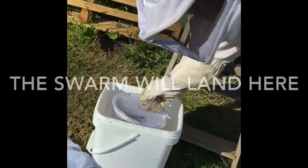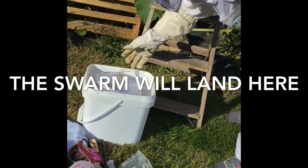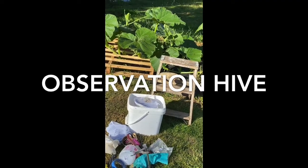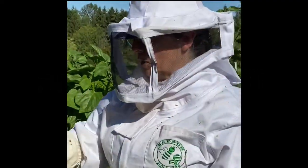I'm gonna set her here. I'm gonna go get that other learning box and I'll put them in there. Whew, that was good. That was luck. They'll all swarm to her now.